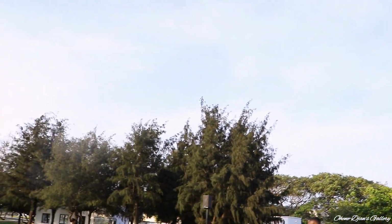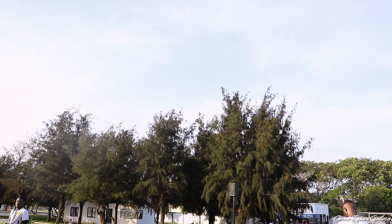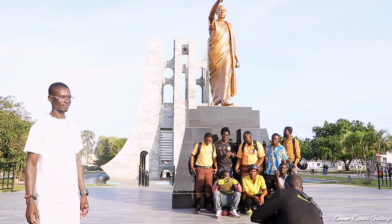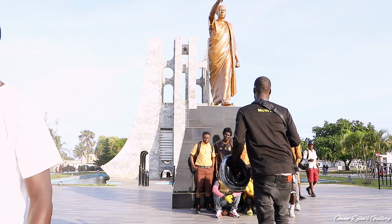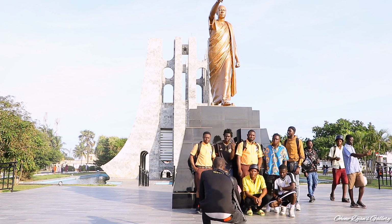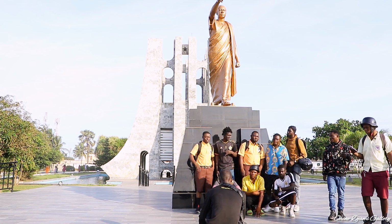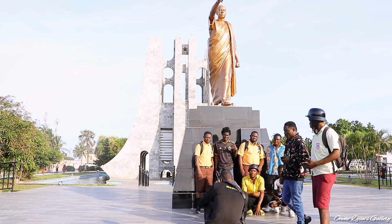Okay, so the key feature of Ghana's independence is this Kwame Nkrumah statue standing and pointing that forward ever, backwards never. The sculptures and artifacts around us symbolize the rich history and culture of Ghana. So yeah, I told you so. These are people who came to visit that day and they are all gathered to take a picture.